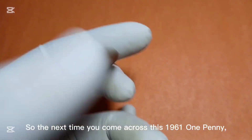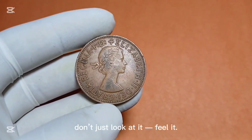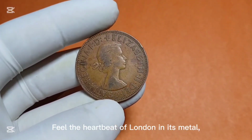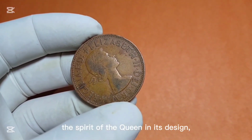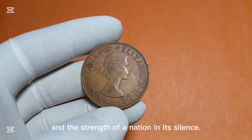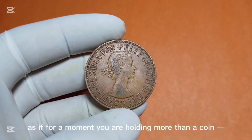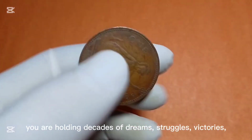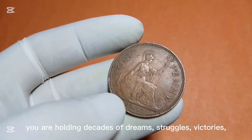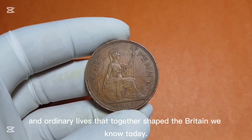So the next time you come across this 1961 1 penny, don't just look at it, feel it. Feel the heartbeat of London in its metal, the spirit of the Queen in its design, and the strength of a nation in its silence. Feel the echoes of history ripple through your fingertips. As if for a moment you are holding more than a coin, you are holding decades of dreams, struggles, victories, and ordinary lives that together shape the Britain we know today.